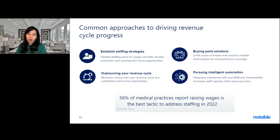So what are organizations doing to solve these challenges? Here are four things that we have seen across the industry. Some are establishing staffing strategies that include higher salaries, more comprehensive benefits, flexible schedules, or are offering work-from-home opportunities for those employees that do not need to telecommute. And these solutions have really proven to be effective to address the staff shortages. As a matter of fact, according to a survey conducted by MGMA, 56% of the respondents shared that raising wages has been the best tactic for them to retain employees.